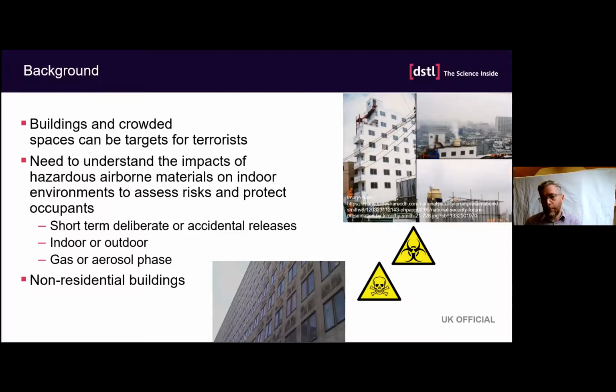And I think we overlap a little bit there with some of the interests from those who are interested in industrial safety. So those releases might be indoors or outdoors, and they might be gas phase, or they might be in the aerosol phase, it might be particles. And I'm gonna talk about particles here today.